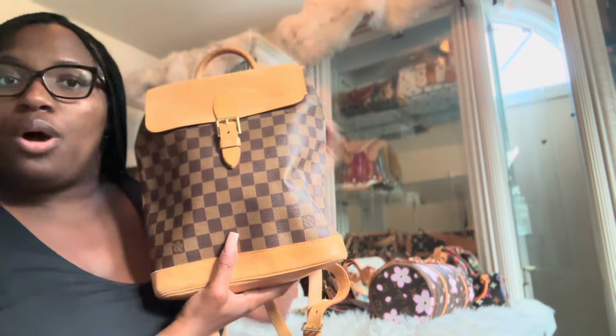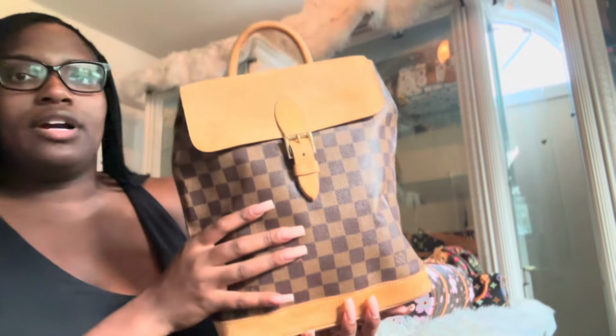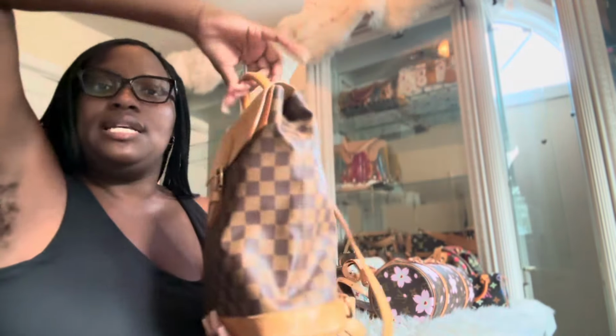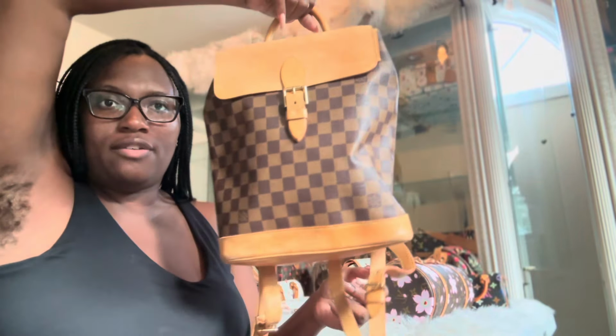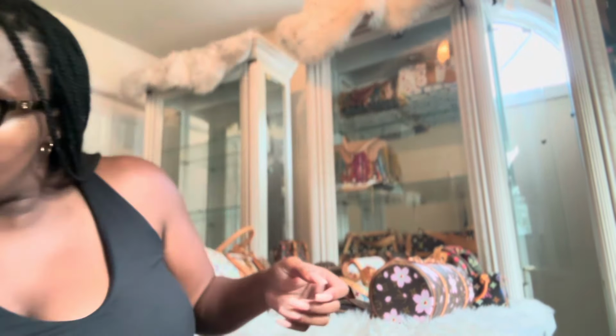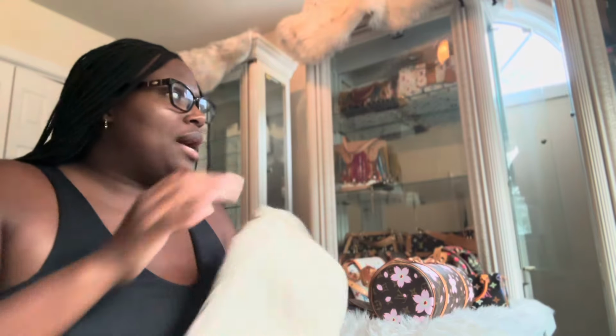This is my Soho backpack in Centenaire. Another very, very rare piece. And I purchased this one earlier this year on an eBay auction for $340. And there should be a video on my YouTube specifically about that one. So I guess this is an honorable mention just because it's in the bucket.